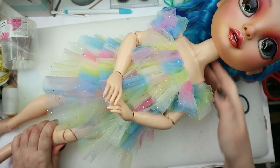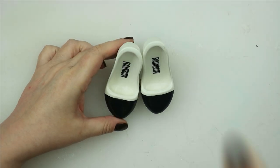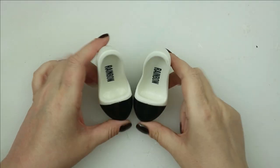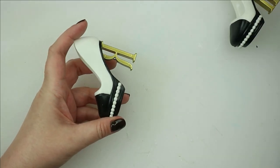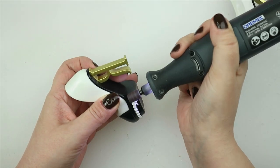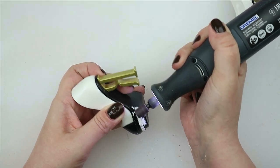So we still have to make a pair of shoes, and I still have to style her hair. I will start with the shoes, and I'm going to customize her original ones today, because the base shape of them is absolutely perfect. These are ideal basic shoes. I don't really have to start from scratch this time. I just want to remove this decoration from the platforms of the shoes, and after this I will start painting them and attaching all kinds of cute decorations.